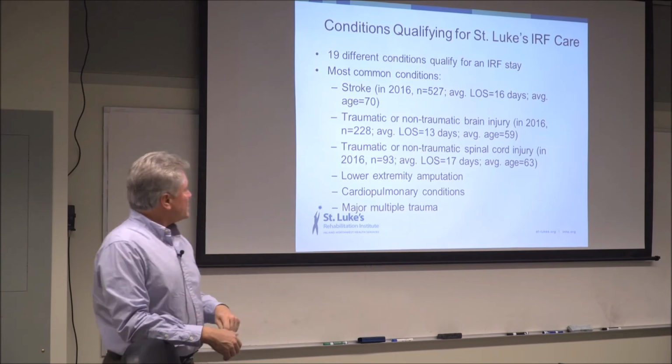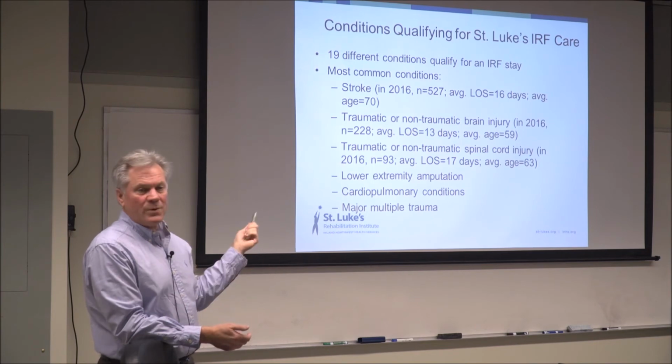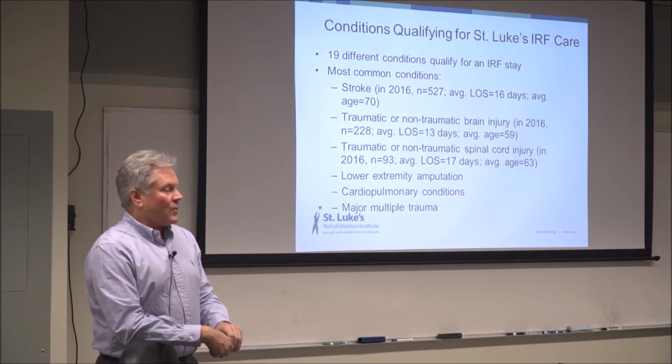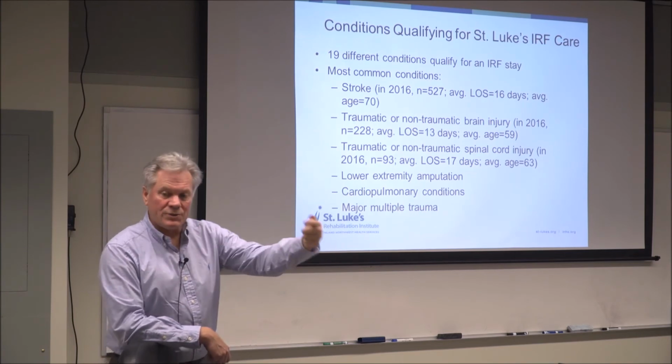Couple of other conditions: lower extremity amputation, cardiopulmonary conditions, and then what's called major multiple trauma from things like car accidents. And so most of our patients are discharged to home, but with additional care.